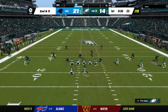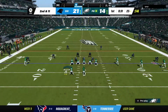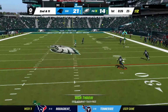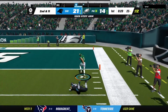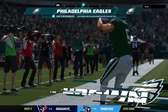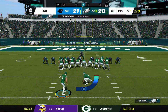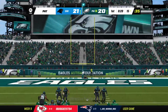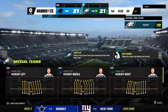After the loss to start out, here's 2nd and 11. Hurts sets up to throw it. He's going to look deep down the field. That's caught at the 25. Touchdown. Alec Pierce with his 2nd touchdown in this opening quarter. And the Eagles are able to strike quickly here as they are in for 6. Elliott good on the extra point, and we are tied at 21.